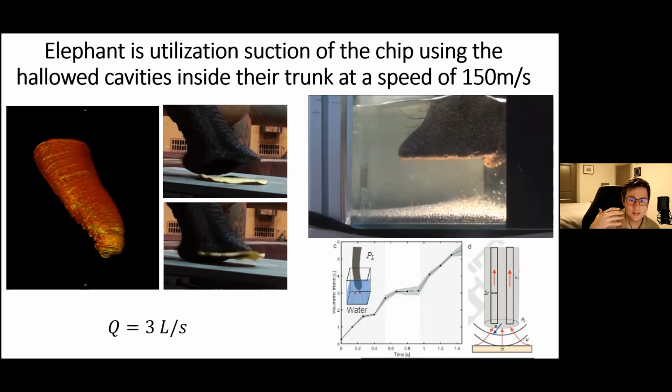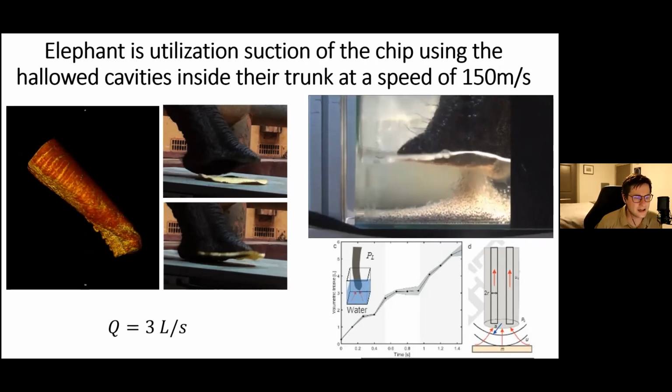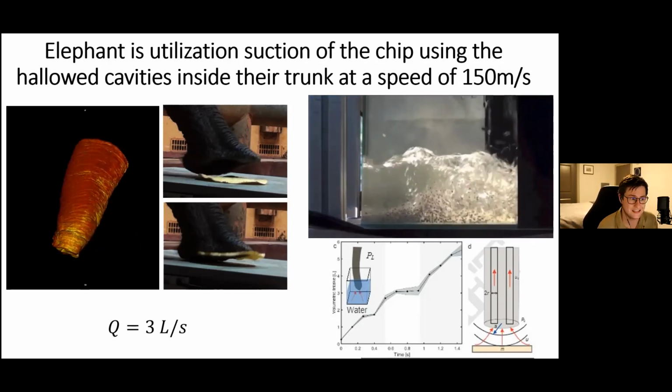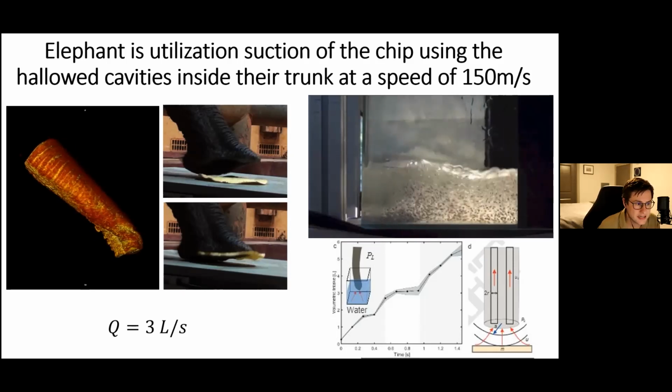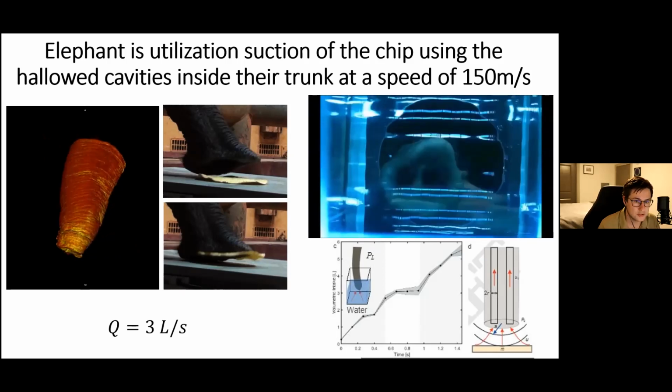Though we didn't really know how we were going to visualize this. How can we actually look at how an elephant drinks? And so what we did is we used chia seeds, and these chia seeds helped us actually see the flow of how the elephant was drinking.